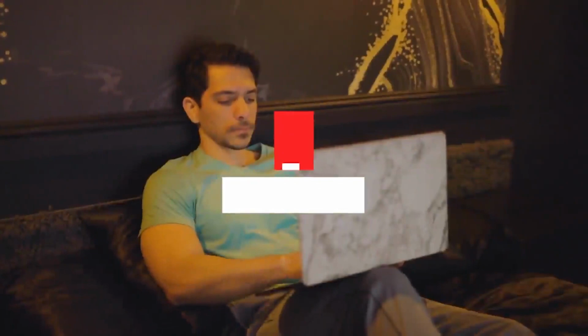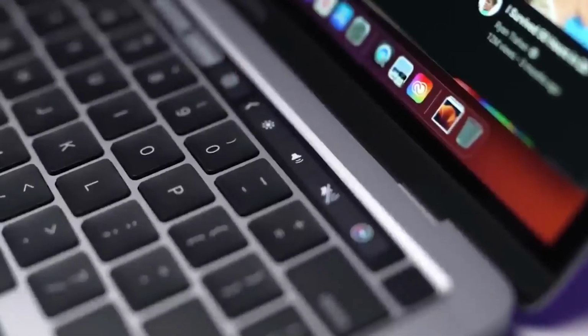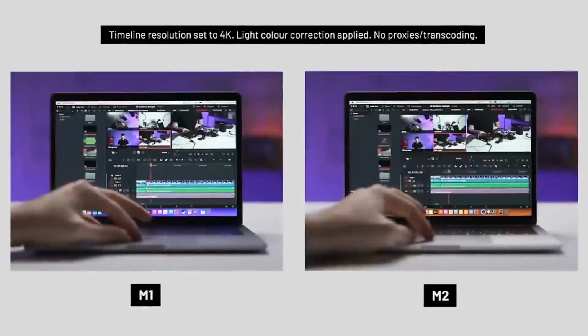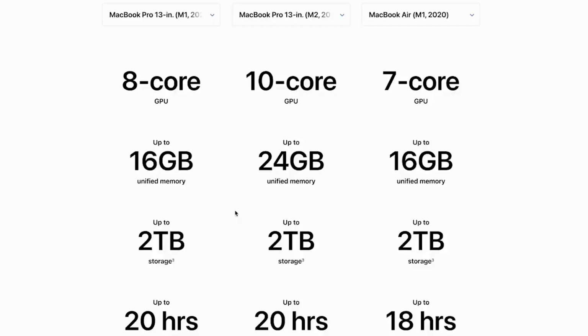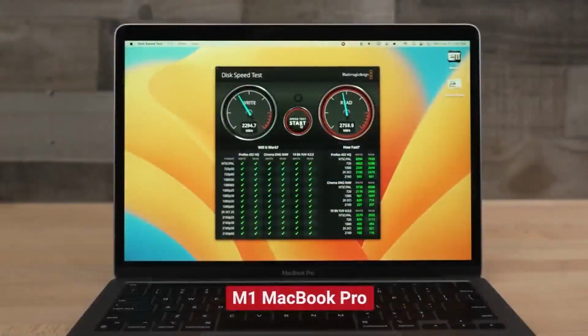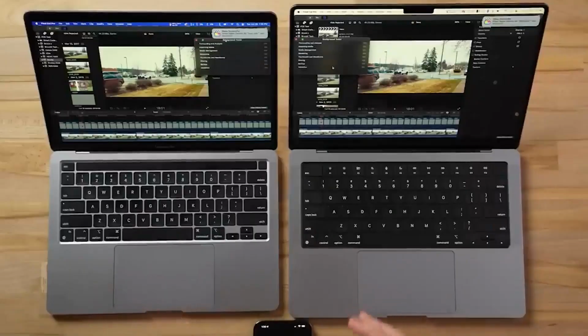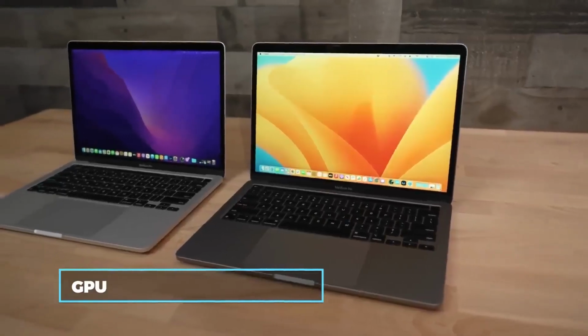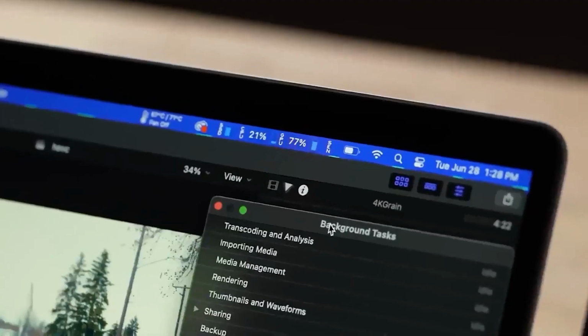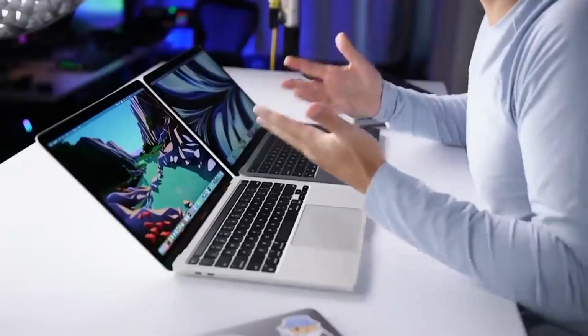Graphics. To improve the M2's graphic capabilities, Apple has increased the number of cores contained within its GPU. This chip has a 10-core integrated GPU, which is significantly more powerful than the M1's 8-core graphics processor. In general, the new graphics processing unit, GPU, in the M2 is approximately 35% better than the graphics processor in the M1. This is probably the result of the more GPU cores, in addition to the other improvements.